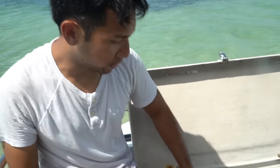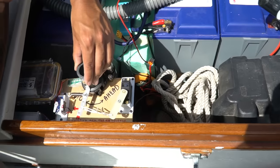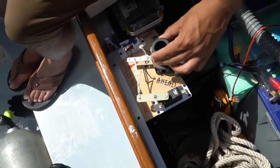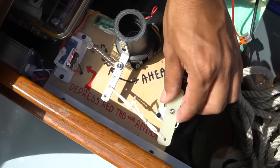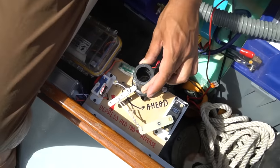So there's 4 of these in here because it needs 48 volts to run this go-kart controller. In here, you see the very, very ghetto throttle control system. This is the control for the motor. It is interfaced with this RC servo. The servo pulls the cable to move it. So I can use the RC to manipulate the throttle, or I can just turn the throttle by my hand.